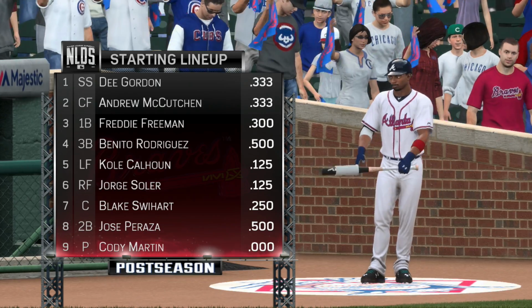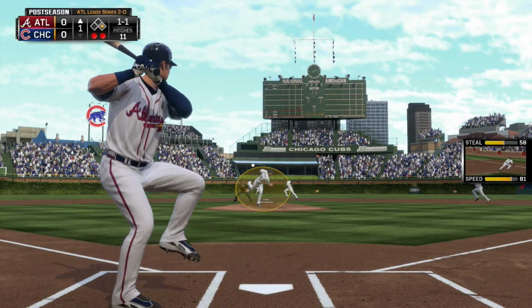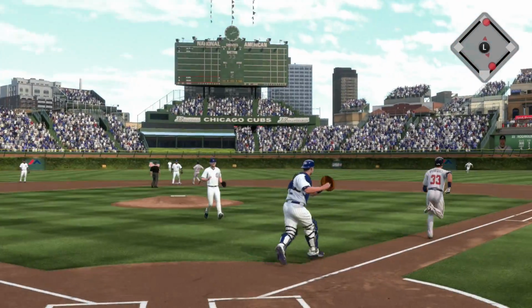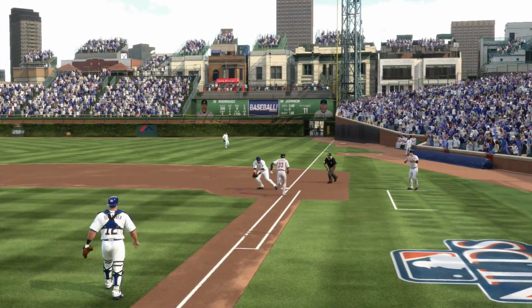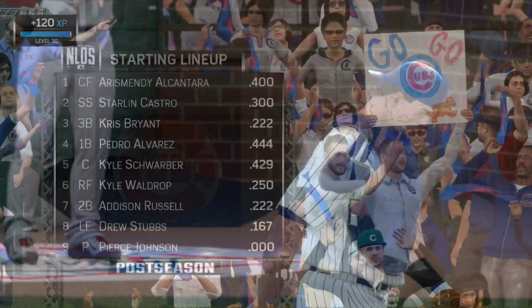Take a look at the starting lineup for the Atlanta Braves. You got Benito Rodriguez up in the 4 spot, Soler down to 6. Rodriguez actually has 3 home runs in the first 2 games of this series, so he's been red hot. But he's going to ground out there to end off the first. So we are through the first half inning, still scoreless.